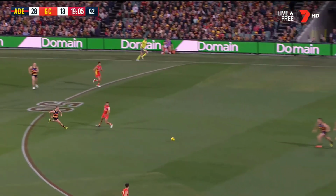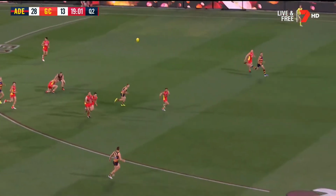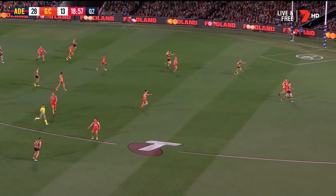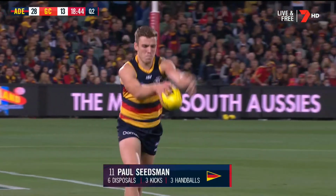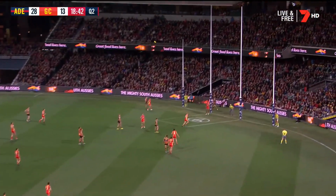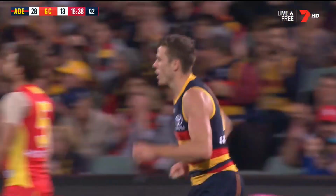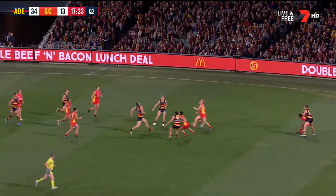McGovern inside 50, over the head and the hands that time of Harbrow. Spencer laid the tackle on Jenkins. Creative kick by Gallucci. Great vision off one step to find Seedsman. Over 600 metres a game, more than 70 metres further than every other player, so he's in spectacular form. Really stepped up this season, and it's got the journey. The first goal of the second quarter goes to the Crows. Had plenty of it in the first quarter.